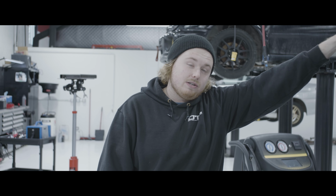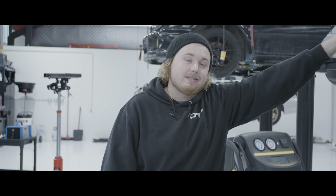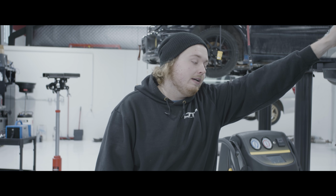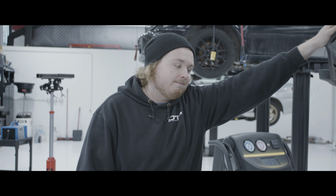It uses an ECU Master Black ECU done by Sam, who's our in-house tuner. It is the one STI that runs on that ECU. Yeah, that's about it.